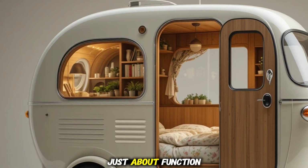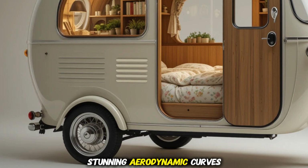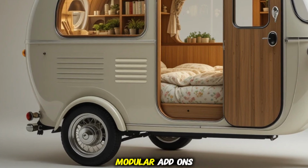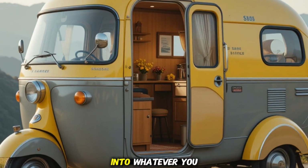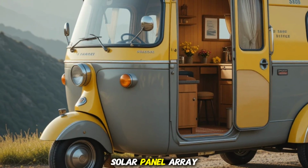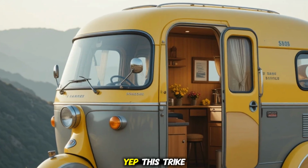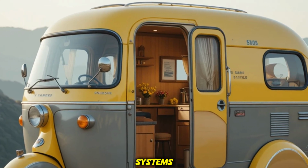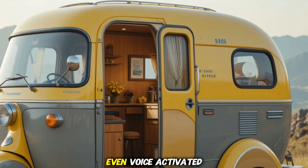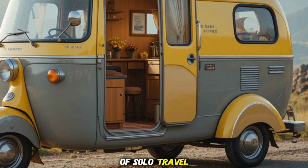But it's not just about function, the design is straight up stunning. Aerodynamic curves, matte finish, and modular add-ons that let you customize your trike into whatever you need: extra storage, a rooftop tent, even a mobile solar panel array. And did I mention the smart tech integration? Yup, this trike has app-controlled systems, GPS tracking, and even voice-activated features. People are calling it the future of solo travel.